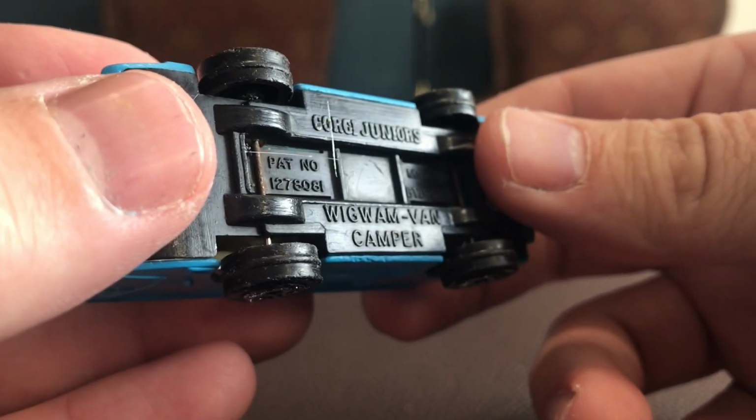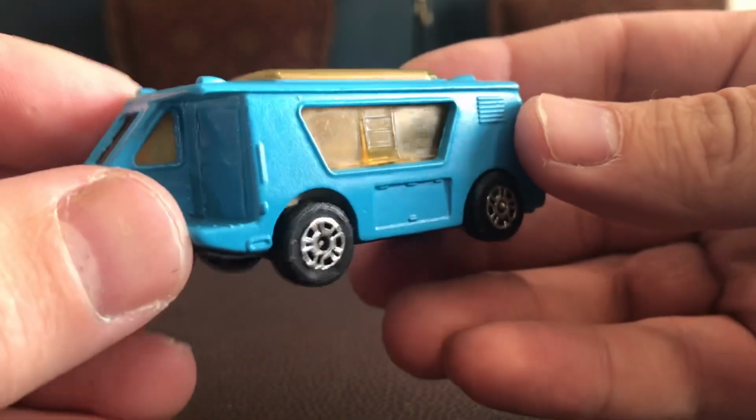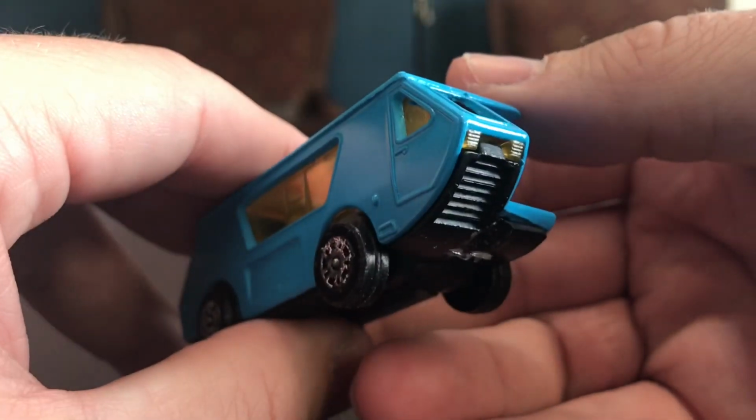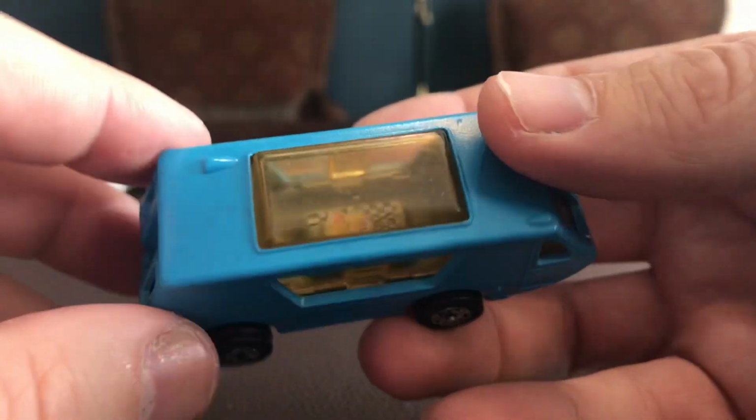This is a Corgi Juniors Wigwam Van Camper. Basically just a blue respray. Tried to honor the detail on the interior.